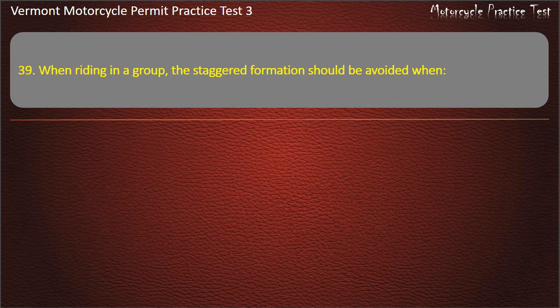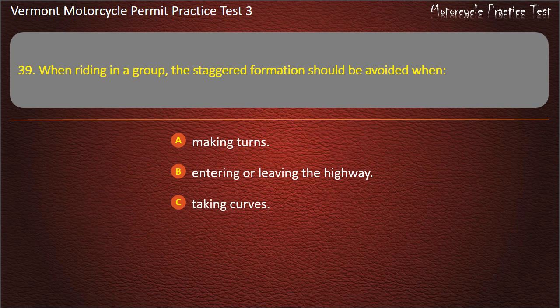Question 39. When riding in a group, the staggered formations should be avoided when making turns, entering or leaving the highway, taking curves. All these answers are correct. Answer. All these answers are correct.